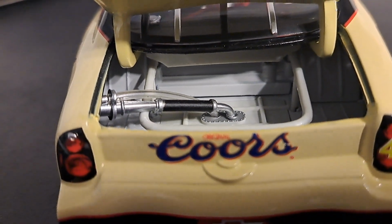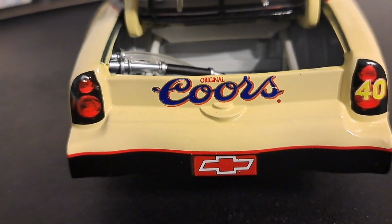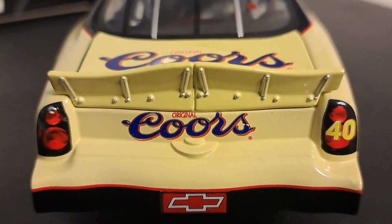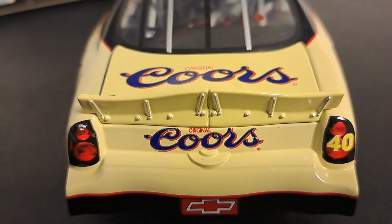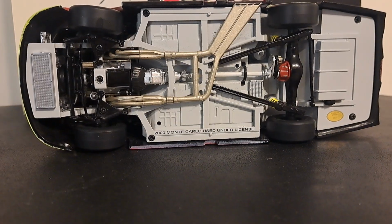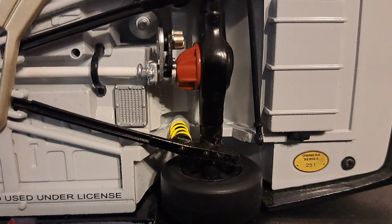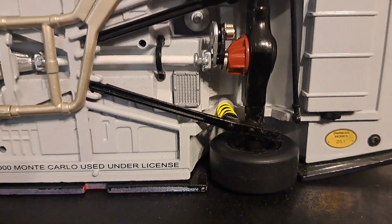Now, Chevrolet introduced the Monte Carlo in 1995, so at this point in 2000, this body style was 5 years old, and it shows it. It was nasty to start with, and it never got looking any better. Now, this car was an owner's series. It was number 251 out of 2,340.